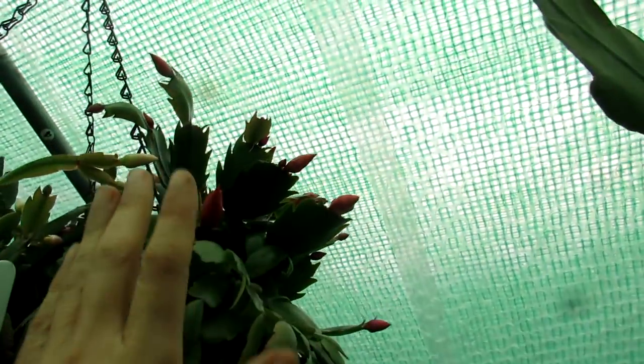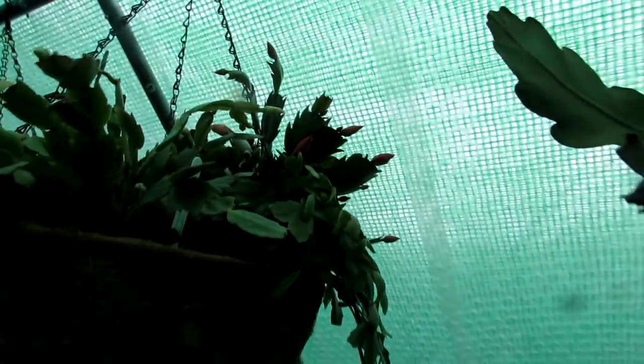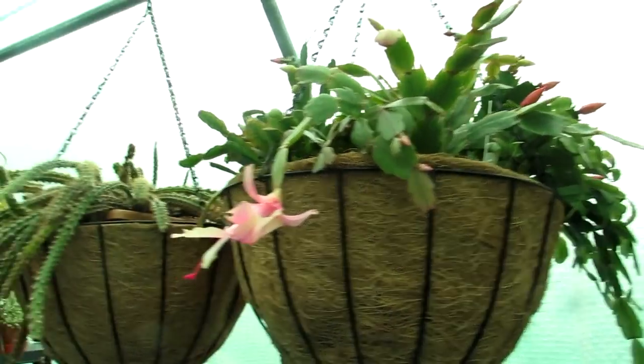And loads more buds. This is the orange flame, which is gorgeous. Look, that's absolutely tons of buds on that, guys. So the Christmas Schlumbergera cacti, or the holiday cacti, Thanksgiving, as they say, are doing very, very well there.